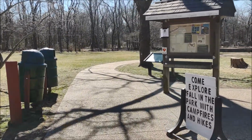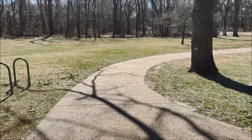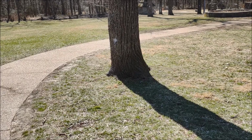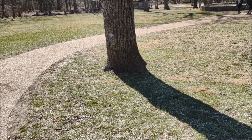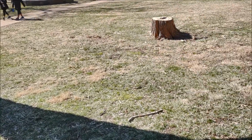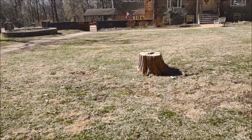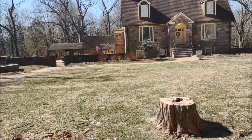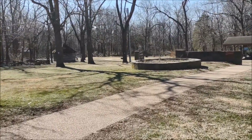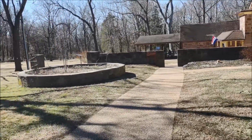I'm not sure if it was a plantation, but I think it was a high-level government official. So, let me see here. Okay, so Lewis Mackin owned this house, or lived here. He was a clerk for the U.S. Senate, and he named this area Walney. Yeah, he was a slave owner, as most were back then.